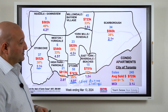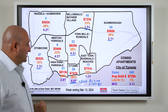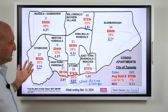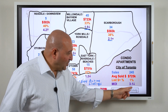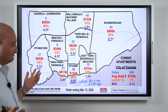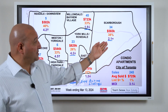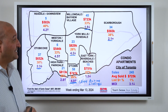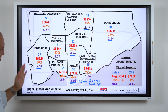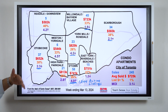Let's look at the Toronto condos spread, really how the market is behaving in some of the different neighborhoods. We've got 9 different neighborhoods here. So for the whole city, months of inventory is 3.1. Not every neighborhood is behaving the same way. Scarborough, it's a little bit more competitive at 2.1 months of inventory. We could look at Etobicoke. Lots of condos are bought and sold in Etobicoke, especially south Etobicoke.